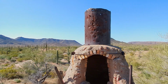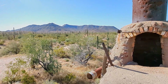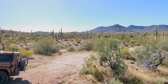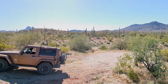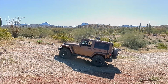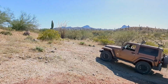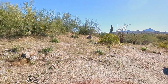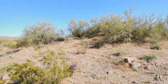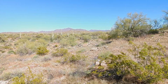That's cool. We're gonna go up there in a second, look down in it. But let's take a swing around first. Camera's gonna flip out with the sun. That's the good old goat. This is so cool. I didn't bring any camping stuff. I have a bunch of water, but no camping stuff.